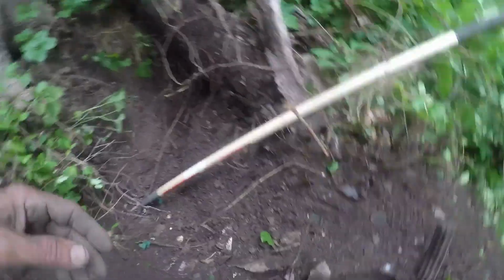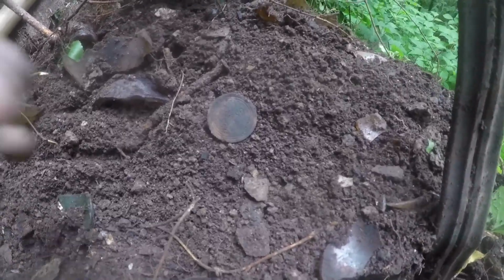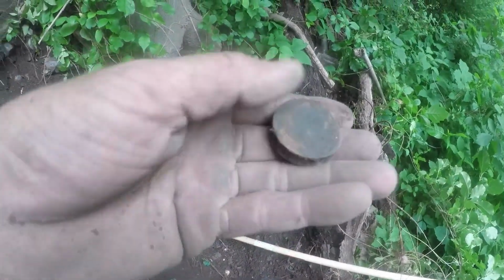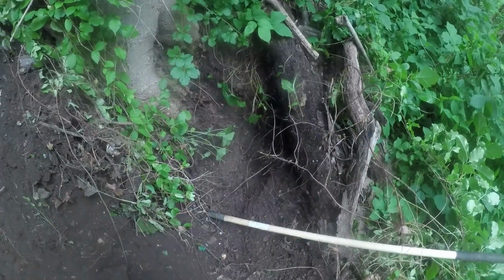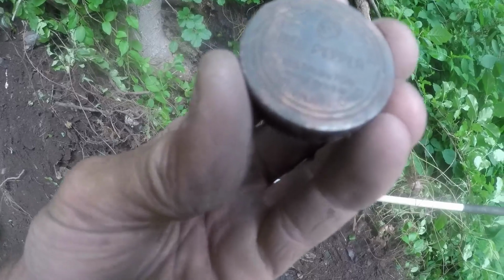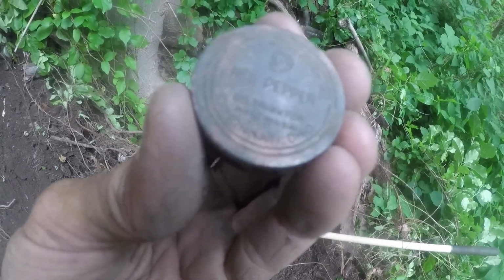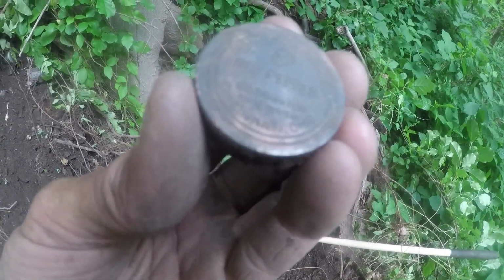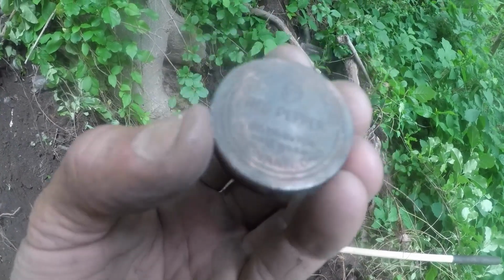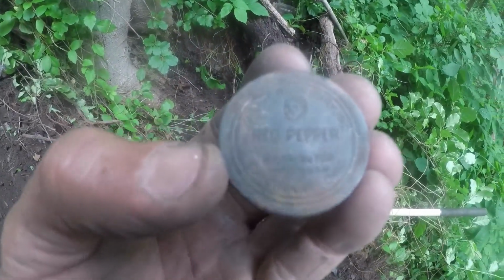But man, I just got something awesome. Look at this, folks. Some kind of old little medicine tin. And, let me wipe it off. It says, John H. Woodbury Incorporated, Red Pepper, distributor, Cincinnati, Ohio. Oh, that's cool. Check it out. That's a keeper.